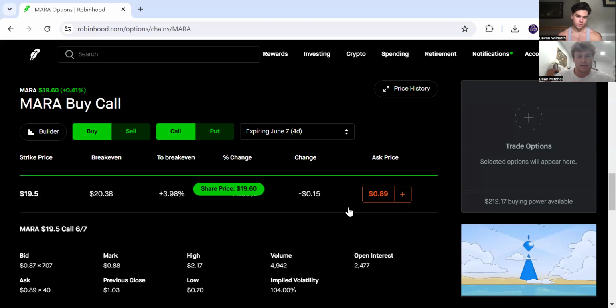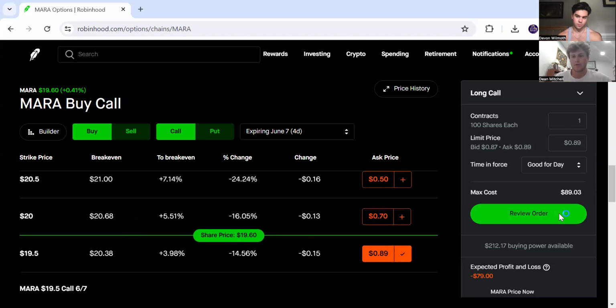So it says right here, the contract is worth $89. If we're going to review this here, one contract, we'll type it in for purposes. One, right? So it's $89, because it's 100 shares. So one contract is equal to 100 shares of the stock.